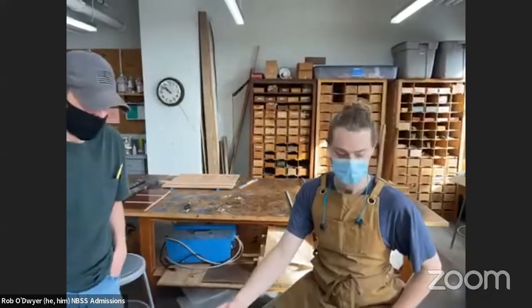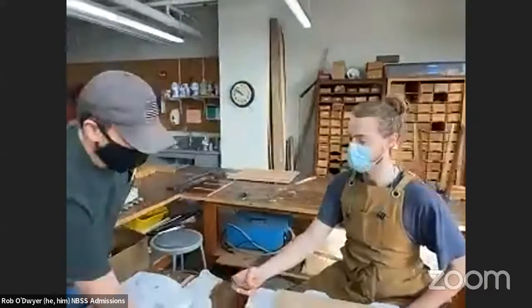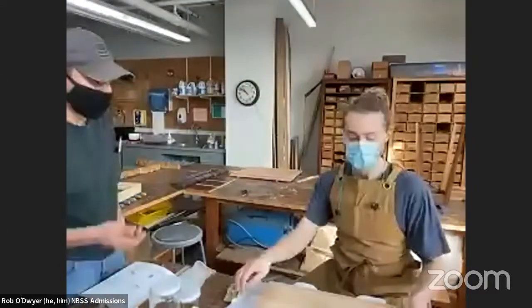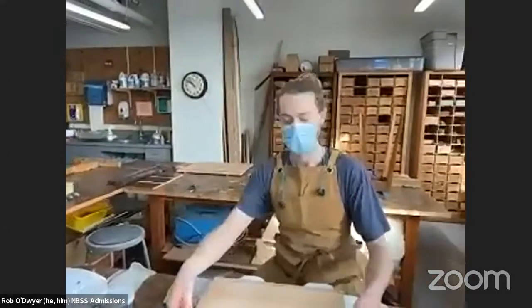Okay. Not a big deal for the bottom. Have you done anything on the top? I might flip it to a session on the top. That's what I was thinking too.